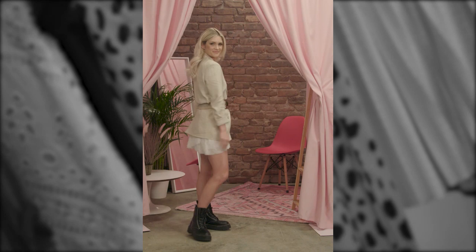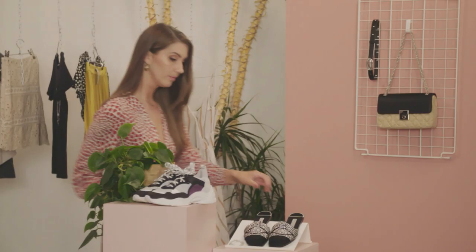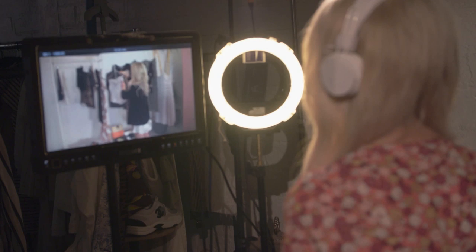Now it's time for them to style an outfit for each other from the personalised wardrobe stocked by celebrity stylist Clementine McNeice. With Rosie backstage and Niamh ready to go at the wardrobe, let's see what she comes up with. Rosie, I'm going to give you a nip of tassels.